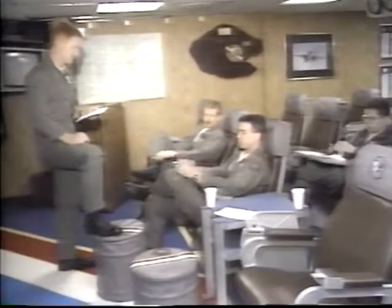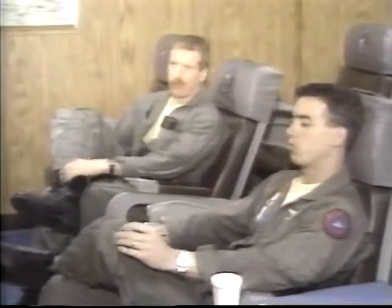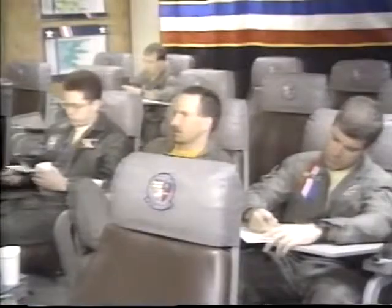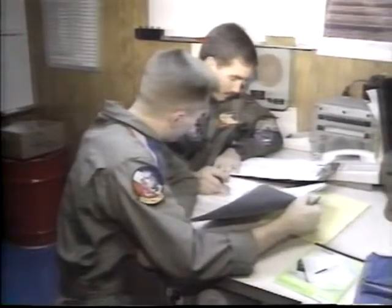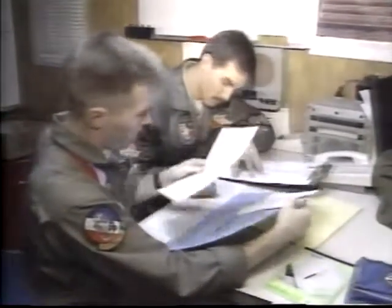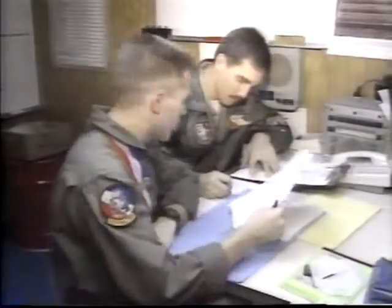The way a mission would start on the ship is you would end up briefing your mission specifics with the other air crew, other aircraft that are going with you. Then you would go into maintenance control, and the maintenance chief at the desk there would present you with the aircraft discrepancy book. You would go through the book, making sure everything that is safe for flight has been serviced.